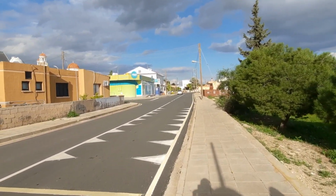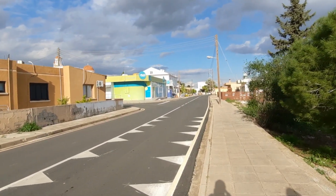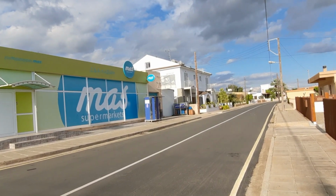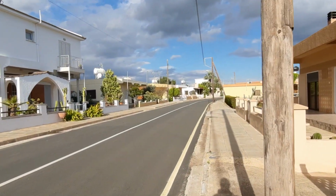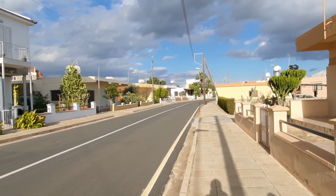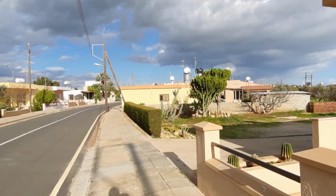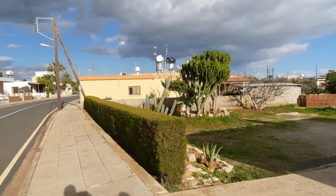Right, there's our local supermarket, Mass. Right, that's closed for lunch. Quite a lot of shops over here closed for lunch between 1 and 3. Right, so there's lots of variety of houses. Quite a few of them are well maintained, but unfortunately there are a few that have let down the village.